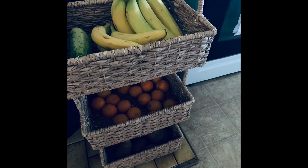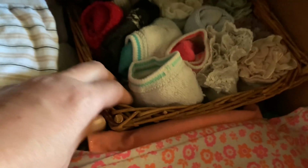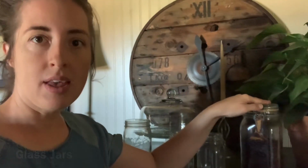So I use baskets to store fruit and vegetables in. I use baskets in my kids' drawers for socks and underclothes to keep them organized. I've used baskets for so many different purposes, and so I highly recommend that you go to your local thrift store and see what unique baskets that you can find.